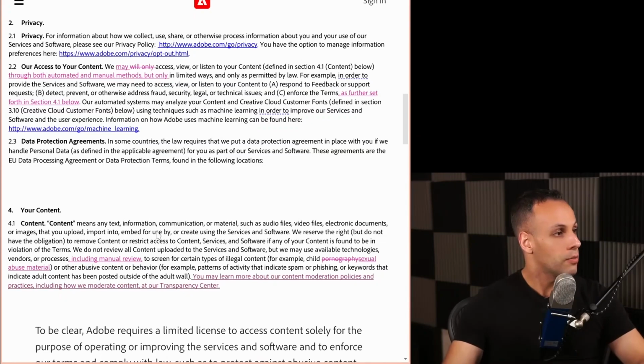Content means any text, info, communication, audio files, video files, electronic documents, images that you upload, import into, embed for use by, or create using the services and software, aka all of your shit. Not just what you create using the software, but also anything that you upload or import into it. So let's say that I've created a work of art and I consent for you to use it, but I do not consent for Adobe's machine learning algorithms to use it to make their stuff better and be able to learn off of it or make that art on their own. I have now apparently consented through you.